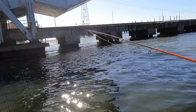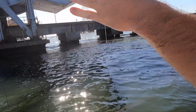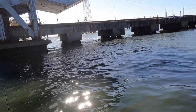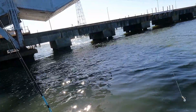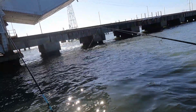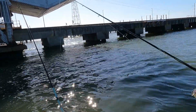My 40-pound leader did fine, but my little 15-pound test broke at the swivel. What a shame. He was a monster. Oh, I wish I could have seen him. Oh, this one. They turn it on. That was 2 bites in 2 minutes. It's heartbreaking when you lose these big ones.